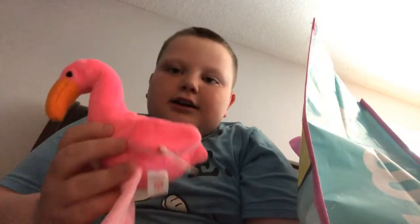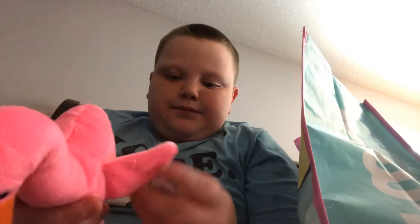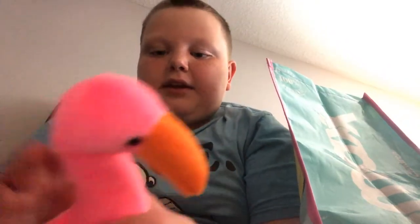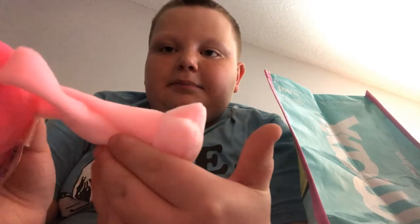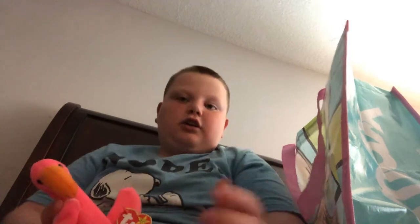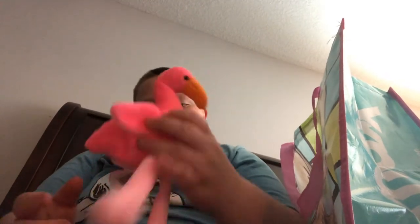So the next one we have is a flamingo, a pink flamingo. Her name is Pinky. As you can probably tell why, she has an orange beak, her pink body, and light pink feet. And here's her tag. I'm going to show all the tags just so you can see them. But that's her tag. I do have tag protectors. They're just not on right now. And that's Pinky.